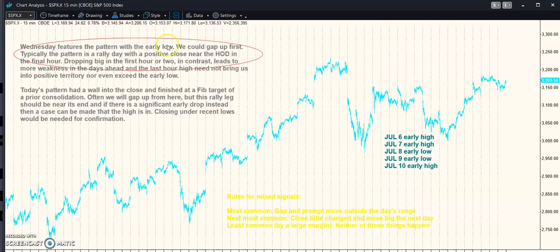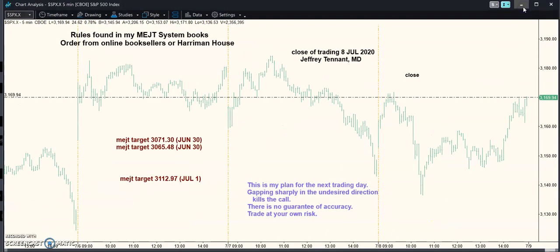Well, here's what we said: early low, rally day, positive close, high of day in the final hour. Was this a big drop in the first hour or two? Well, first of all, usually when you gap up like this, you're going to have a low 2 hours into the market. And that's as reliable as timing gets. And this low is right on time.